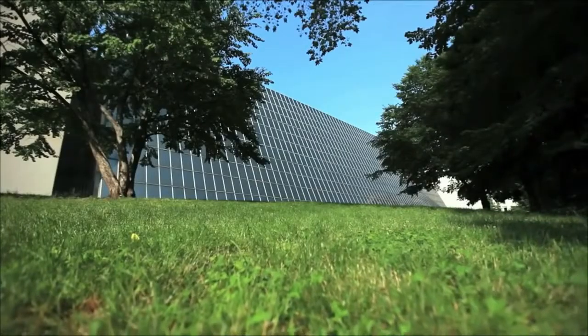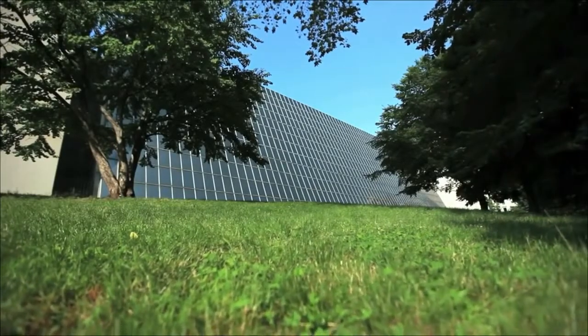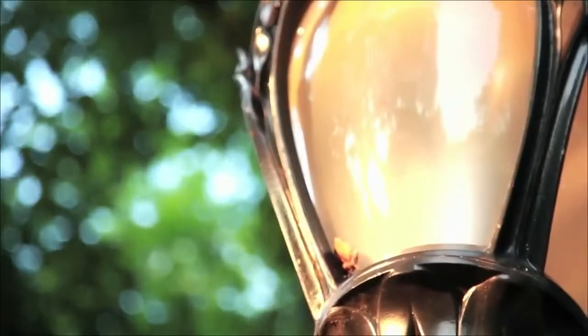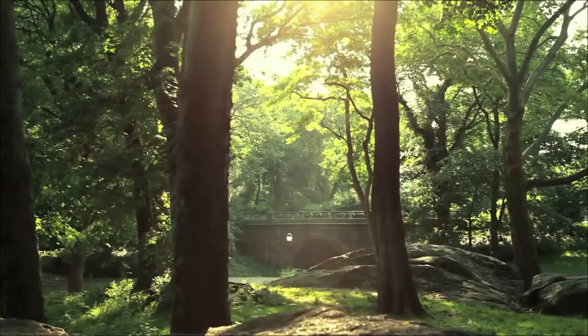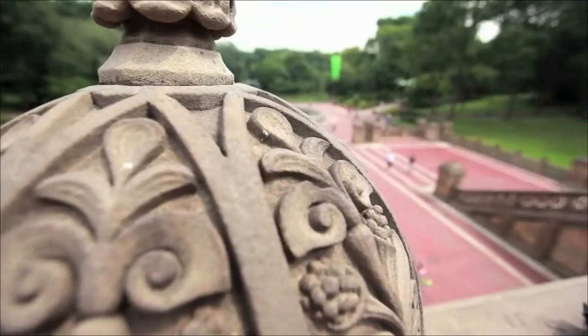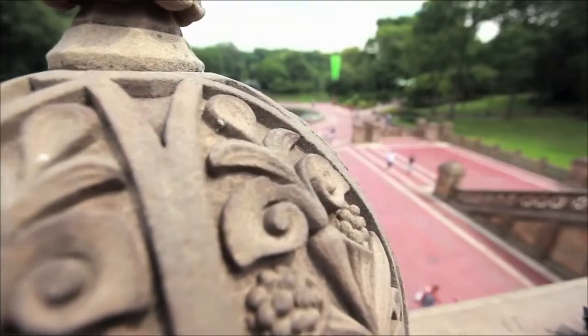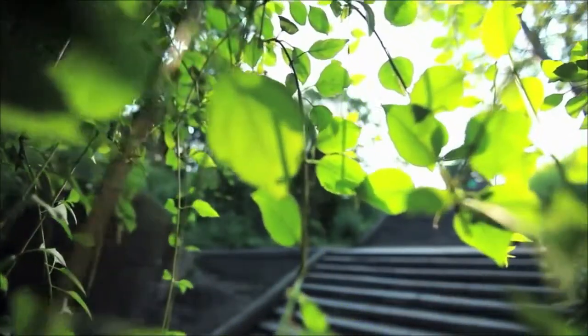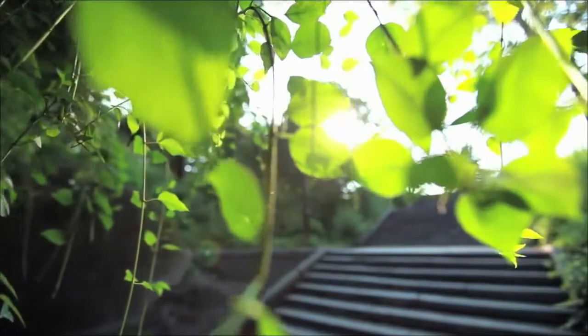For any of you who have visited or lived in New York City, these shots might start to look familiar. This is Central Park, one of the most beautifully designed public spaces in America. But to anyone who hasn't visited, these images can't really fully convey it. To really understand Central Park, you have to physically be there.